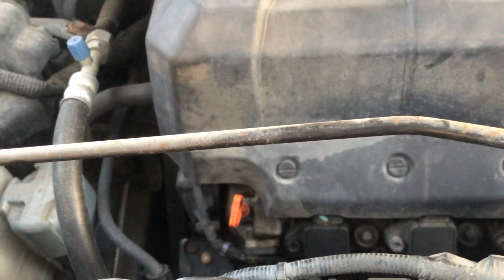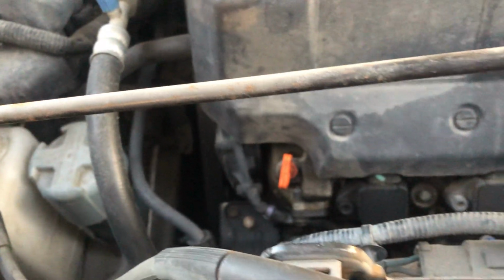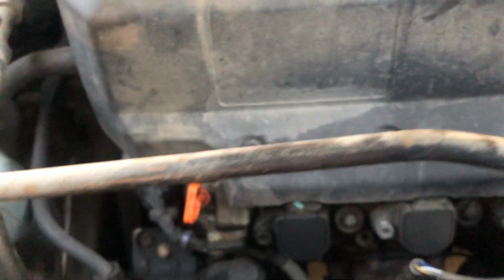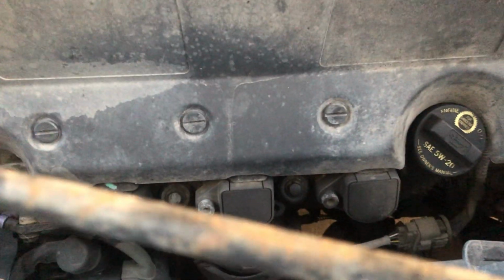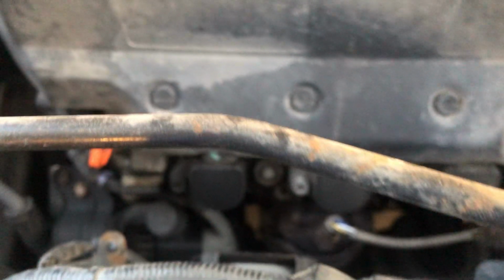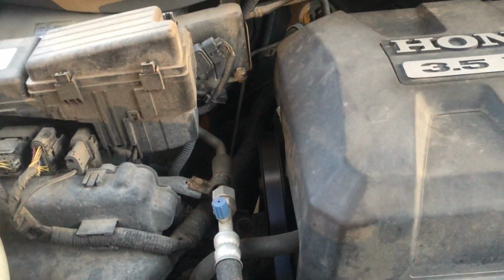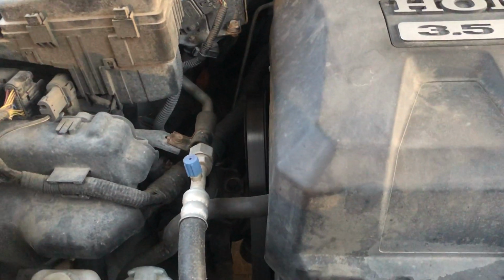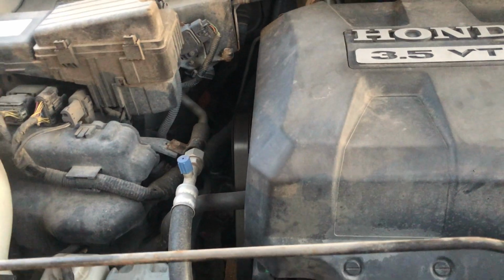I probably need some valve cover work because there's some oil seepage down there, but it's not enough to cause a leak on my driveway. The bottom side of this truck is actually pretty clean. Also the steering wheel, I noticed it's not really tight, but there's no leak in there. I think the pump is probably not that great. It probably needs a new one.